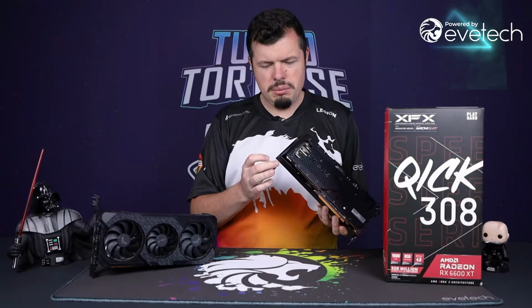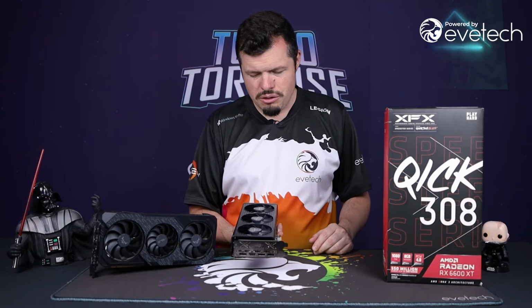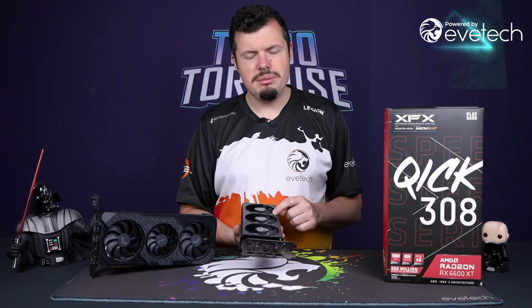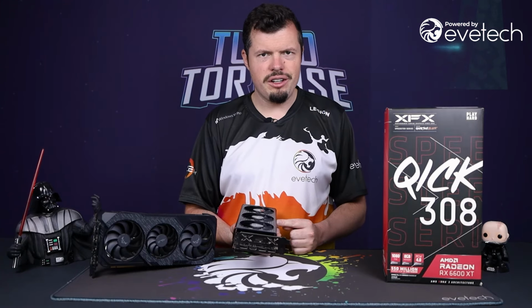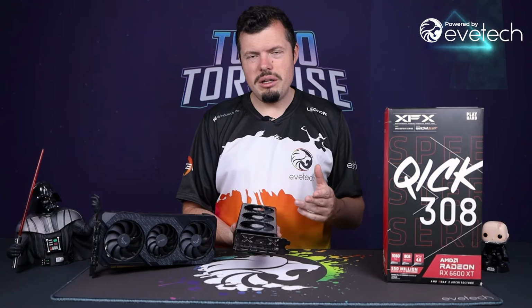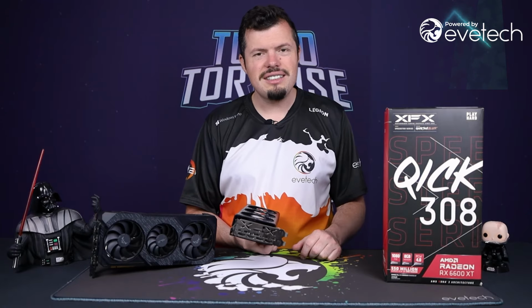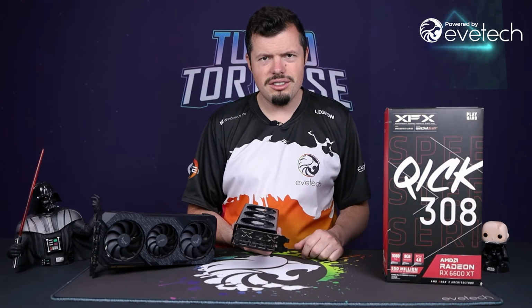The shroud as well, this plastic shroud is not bad. It's not the best ever. I do feel like it comes from the same factory that does Thrustmaster, because this plastic looks very, very similar now that I've got a permanent TMX Force and I've been testing out the GT80. This is very much Thrustmaster plastic, which is kind of cool because then it's like the Thrustmaster of GPUs.